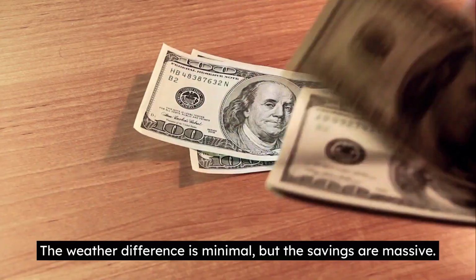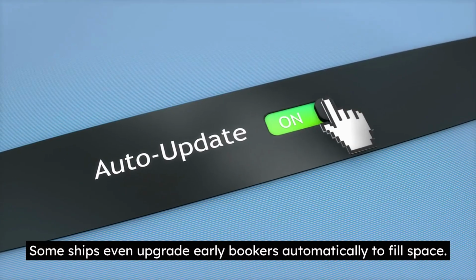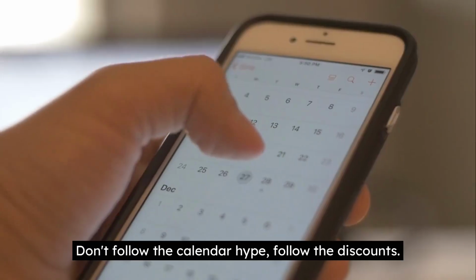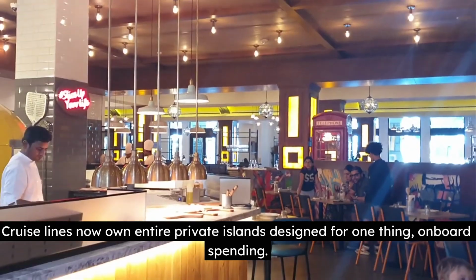The weather difference is minimal, but the savings are massive. Some ships even upgrade early bookers automatically to fill space. Don't follow the calendar hype. Follow the discounts.